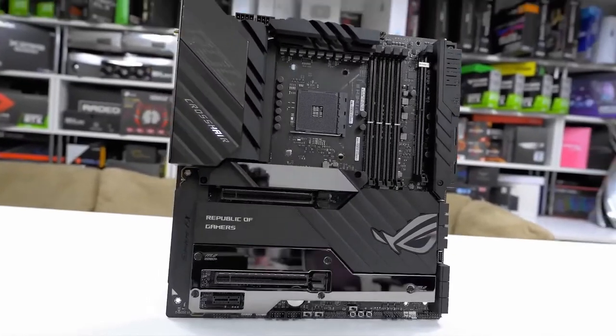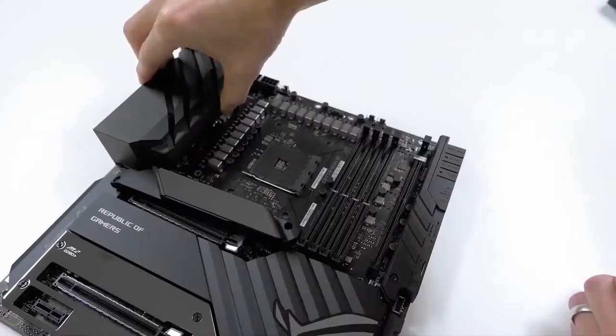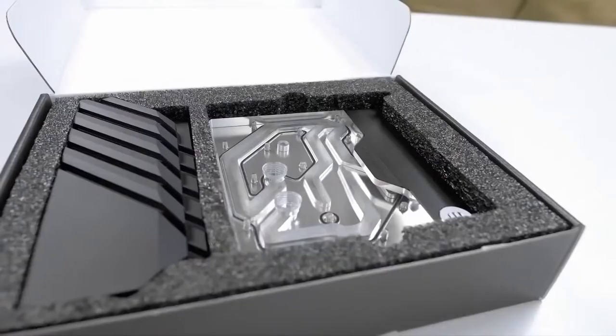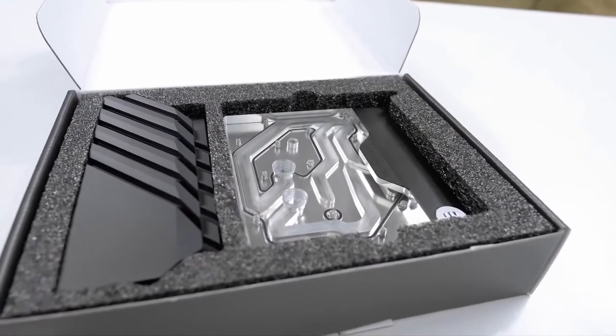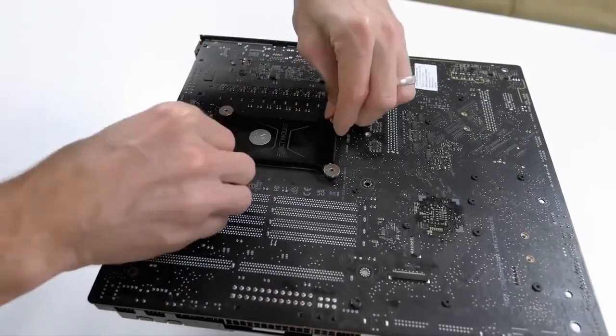The ASUS ROG Crosshair 8 Extreme and the 16-core AMD Ryzen 5950X are cooled by the EK Quantum Momentum 2 monoblock. This is a second-generation Momentum monoblock, and all second-gen monoblocks are EK Matrix7 foundation elements.